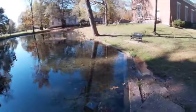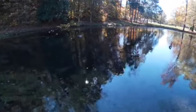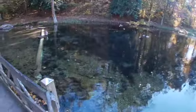Hey guys, so here we are. We're actually at Rolator Park. We're on the west side of it now. You can see a small pond right here. Obviously geese are here now. During the summer you've got plenty of ducks and things like that.